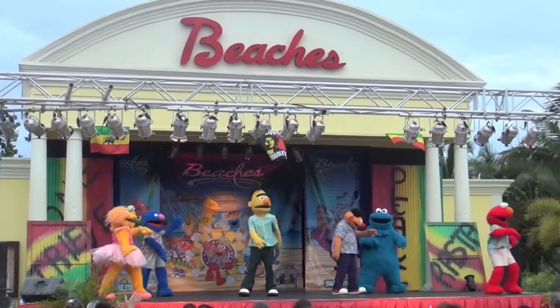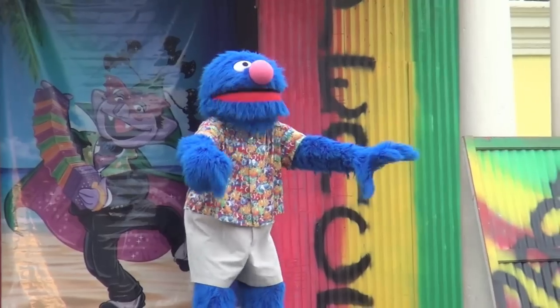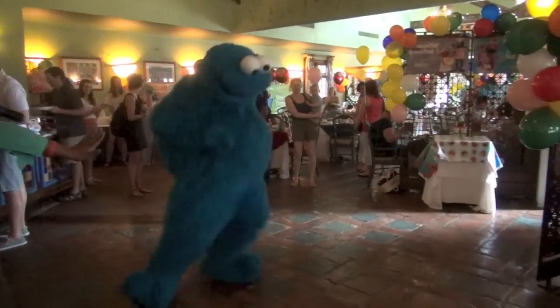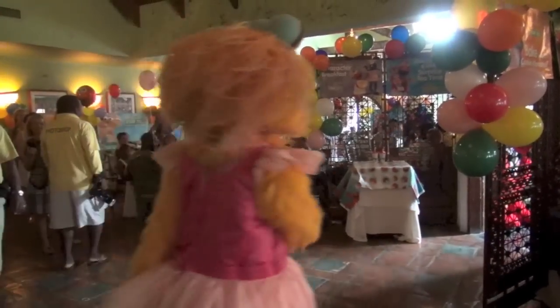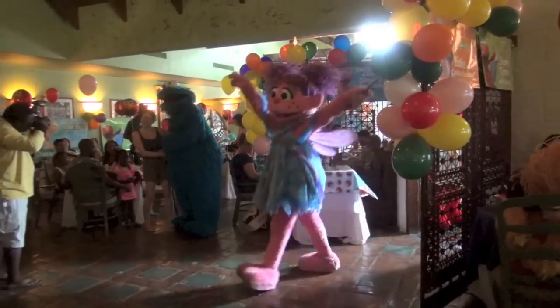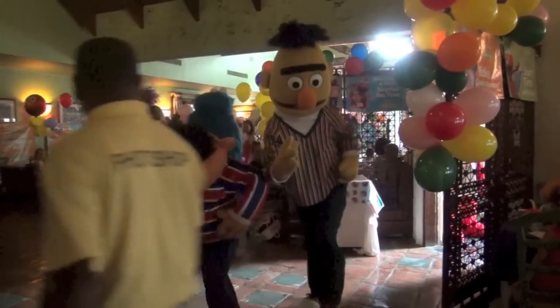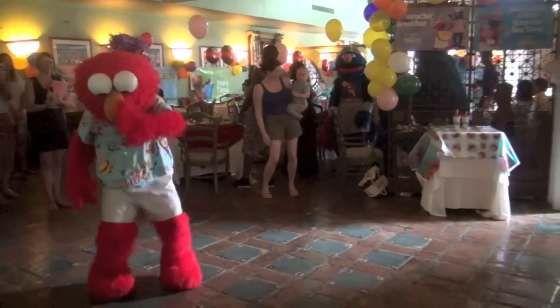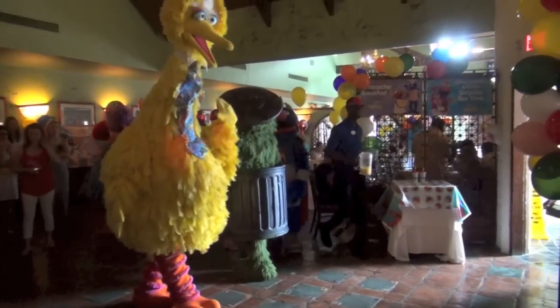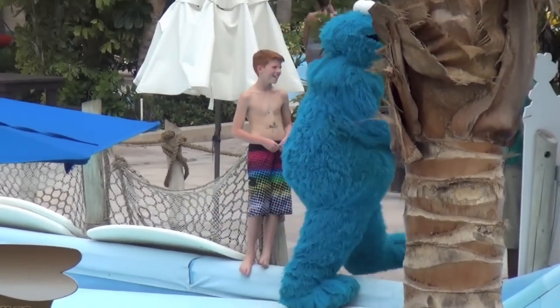Beaches has a long-standing partnership with Sesame Street, so you'll definitely see all kinds of furry friends during your visit. There are daily Sesame Street shows and activities such as cooking with Cookie Monster, and even a character breakfast. Sightings happen all over the resort from time to time, but in a non-overwhelming way.